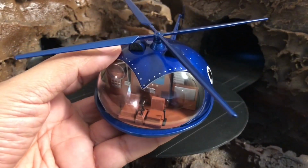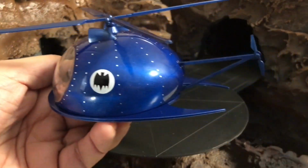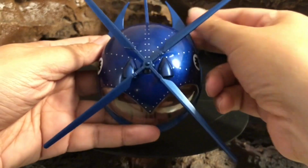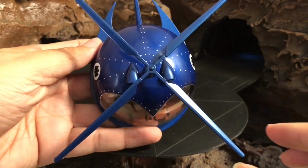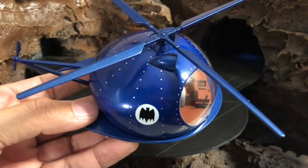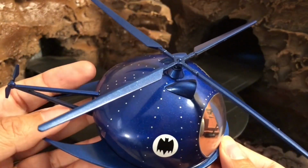So the construction of this model is pretty standard for the large-scale Eaglemoss Batmobiles. The main body is a hard plastic, and the back propeller, these fins on the bottom, and then the propellers on the top are a basic plastic. The propellers on the top are pretty thin, so you want to be careful if you take this out of the case. The blue body has these rivets or bolts throughout, but those are just painted on like the bat symbol.